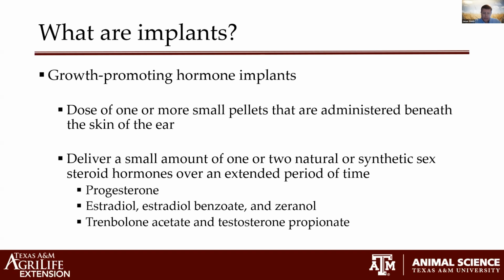Okay, and that entails or consists of a dose of 1 or more small pellets that are administered beneath the skin of the ear. Okay, and if you haven't seen an implant before, think something about each of those pellets will be roughly the size of a Tic Tac. Okay, that probably does a pretty decent job, probably pretty similar size.